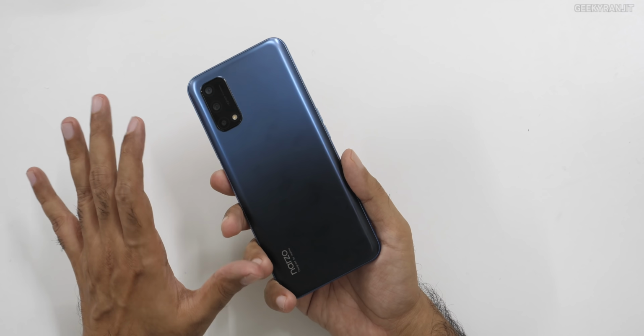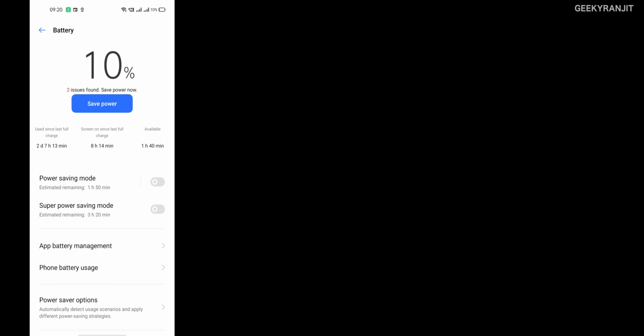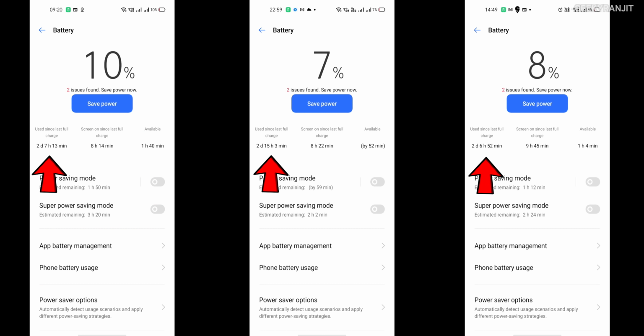In fact, I would say in terms of battery life, this actually surprised me. It has that 5000 milliamp hour battery, and here are some of the screenshots. As you can see, just notice closely the standby time. It's almost over 2 days almost every time when I use.